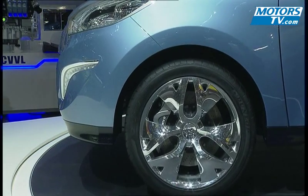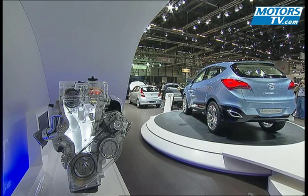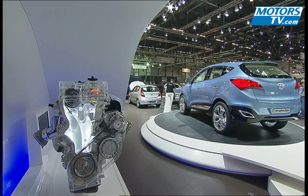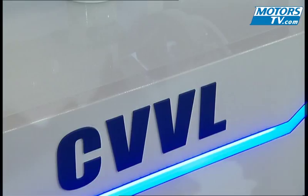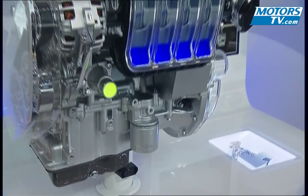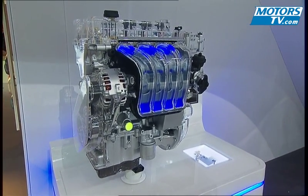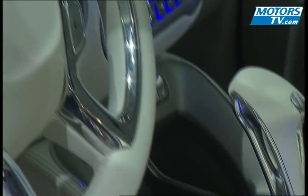Hyundai has come up with a well-defined and attractive style that will win men over, but the ladies will also like this one. The ix-onic comes with a very nice 170 brake horsepower 1.6 turbo engine that emits just 149 grams of CO2 per kilometre. It also features a start-stop system as well as a double-clutch automatic gearbox.